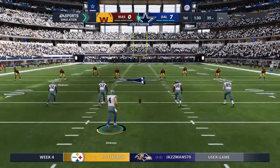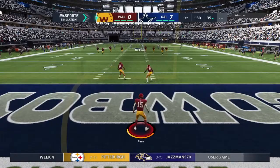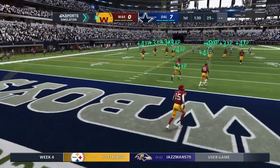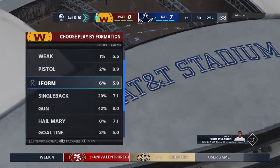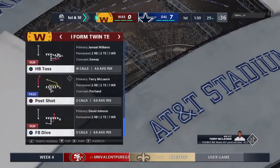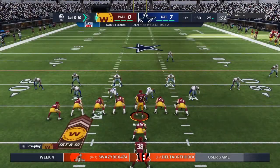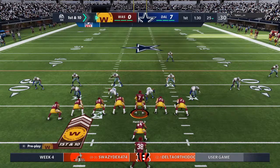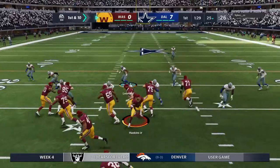Set now to kick this one away, and off it goes. Washington takes over 1st and 10 at their own 25-yard line. Out there set and ready for this next drive, the Washington offense. And in enemy territory last time through the interception. We'll see what they do on this drive.